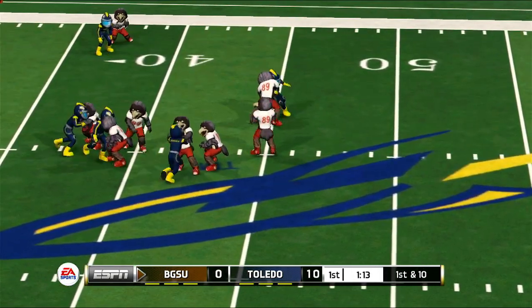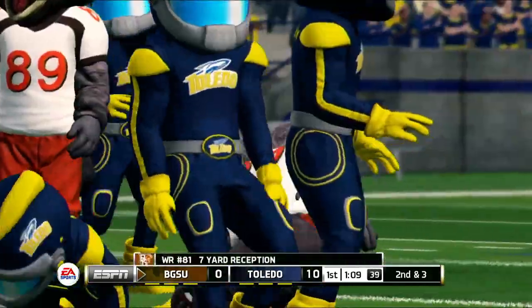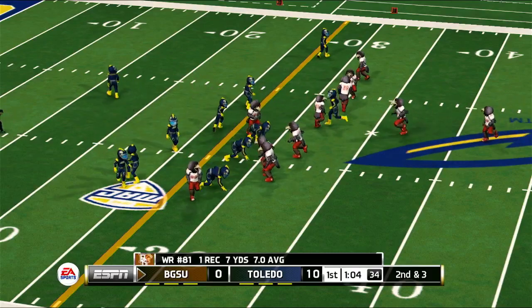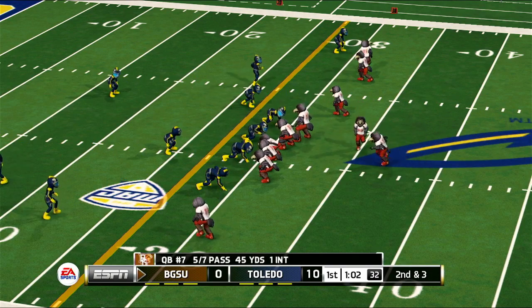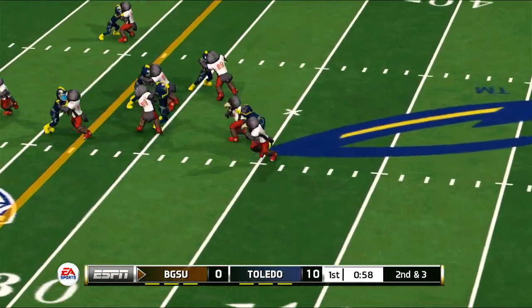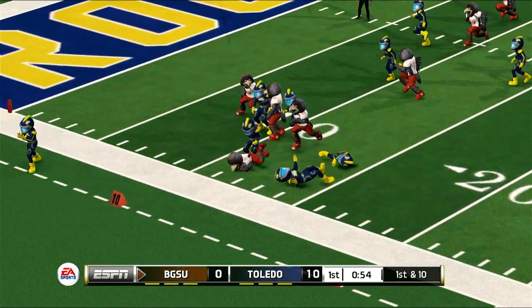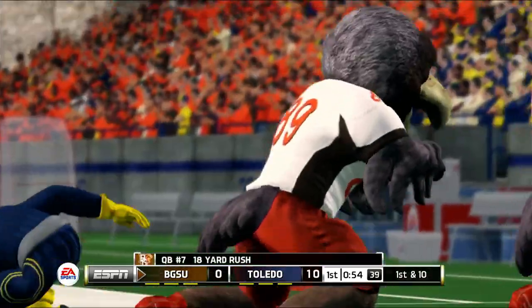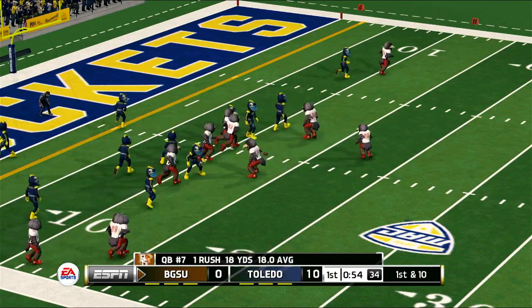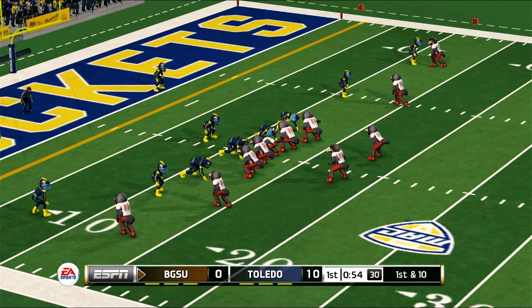Mike 34. Here we go, D. Quick strike to the receiver. He's tackled right around the 30. Number 20 brings him down at the 30-yard line. That'll bring up second and three. He's at the 20. He's taken down at the 12-yard line. So they go on the ground and pick up another first down. They are stringing together a nice little drive here. If they keep this up, it'll be hard to keep them out of the end zone.